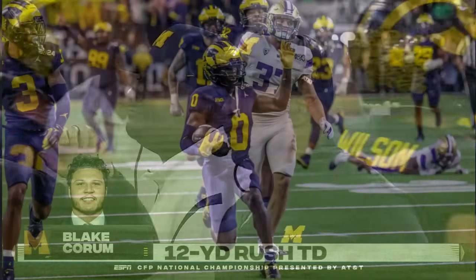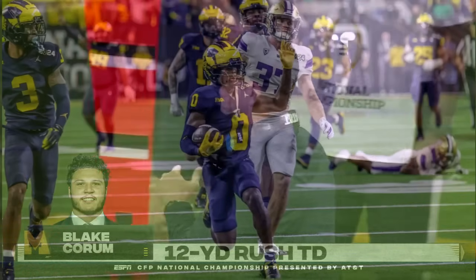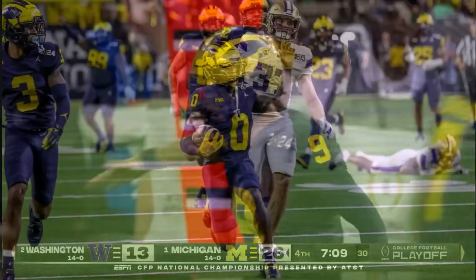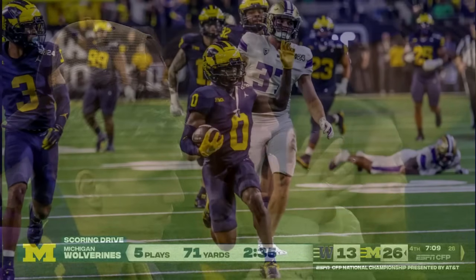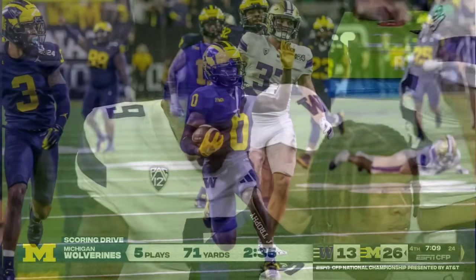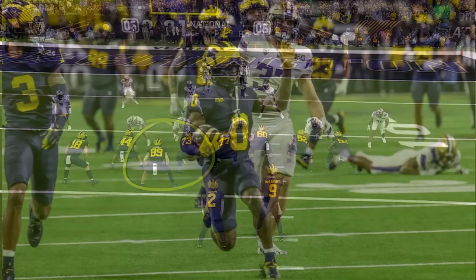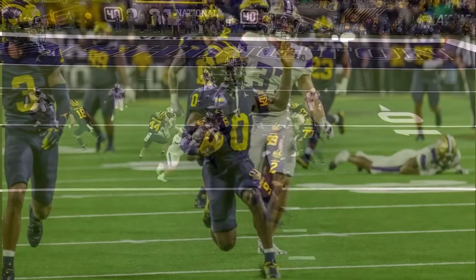You could see it from the start, from the formation. They run bunch to the left, pull both guard and tackle on the backside and the fullback. They were trying to out-leverage the Huskies and certainly got them in a leverage position, and Corum is as good a jump cutter on the backside. And heck, this defense played its butt off this whole second half. The offense has struggled, and there you go. Finally, Michigan makes a couple big plays.